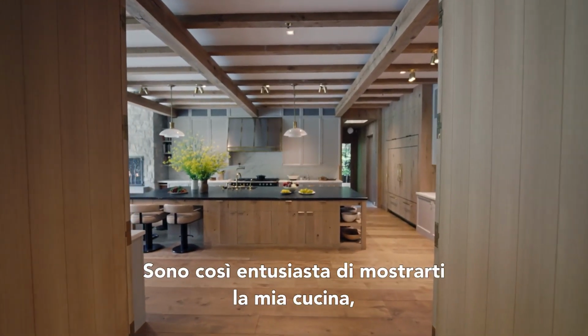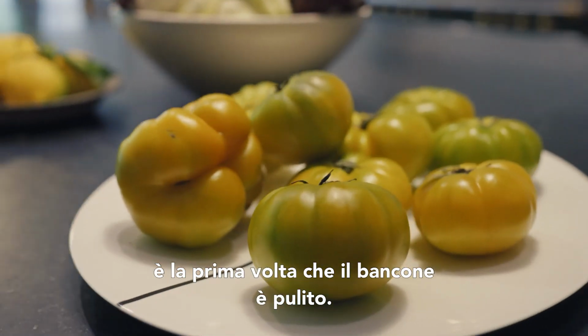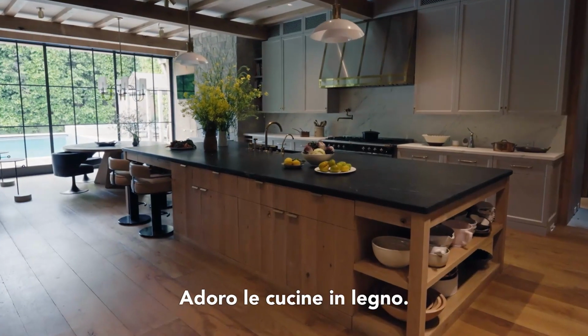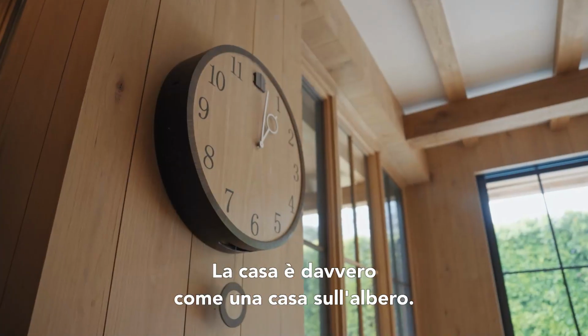I'm so excited to show you my kitchen because since the day I moved in, this is the first time ever that the counter's been clean. Look. It's never going to look like this again. Please memorialize this. I love a wood kitchen. So the house really is like being inside a treehouse.